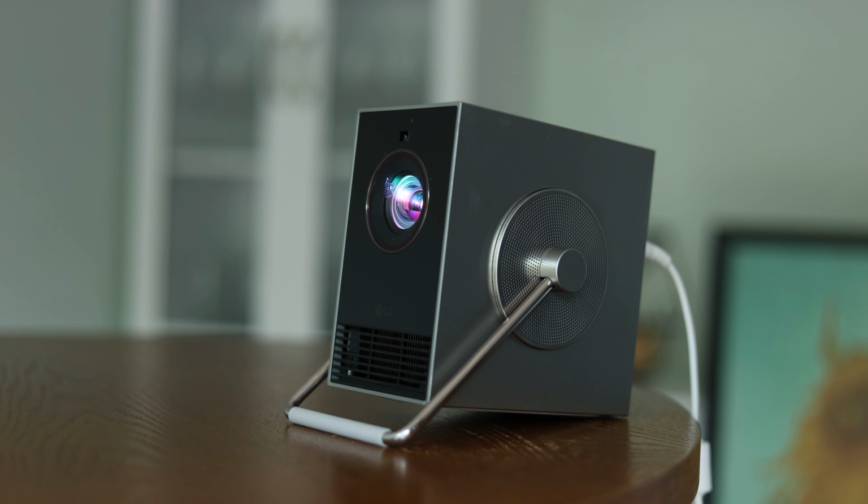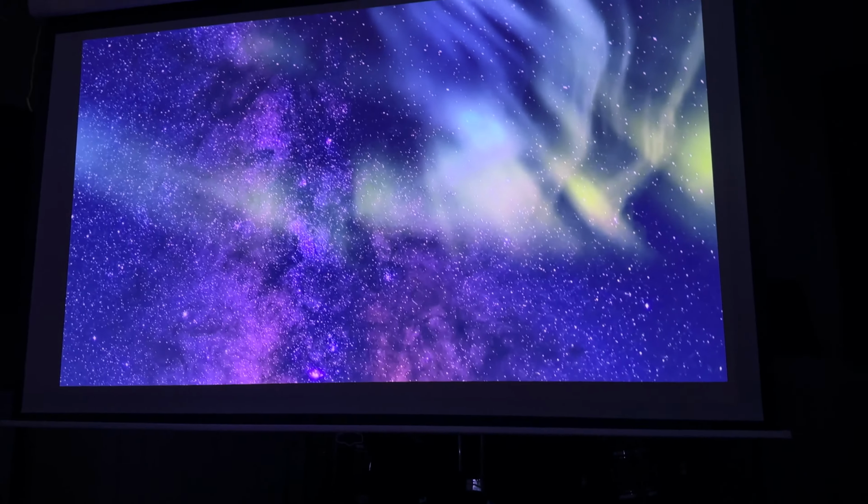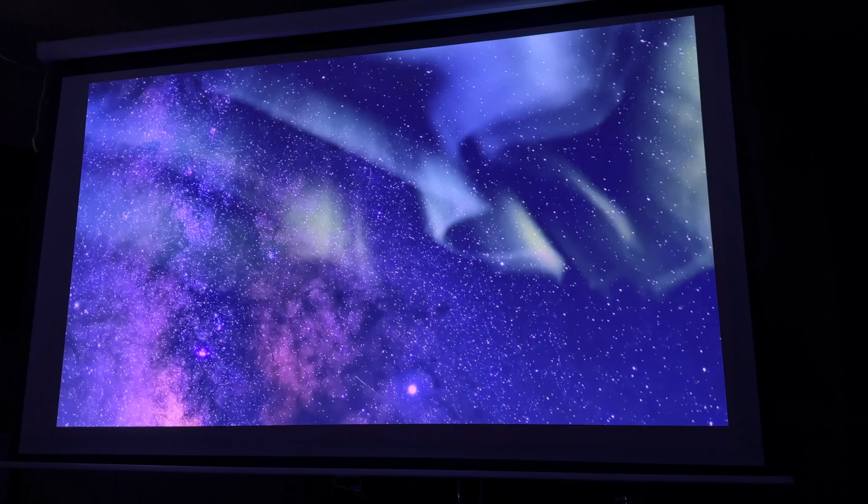So for reasons I'll discuss throughout this video, I have become increasingly fascinated by mini projectors. And now that we finally have a decent option with 4K resolution, I wanted to replace my TV for a week and see how it went.